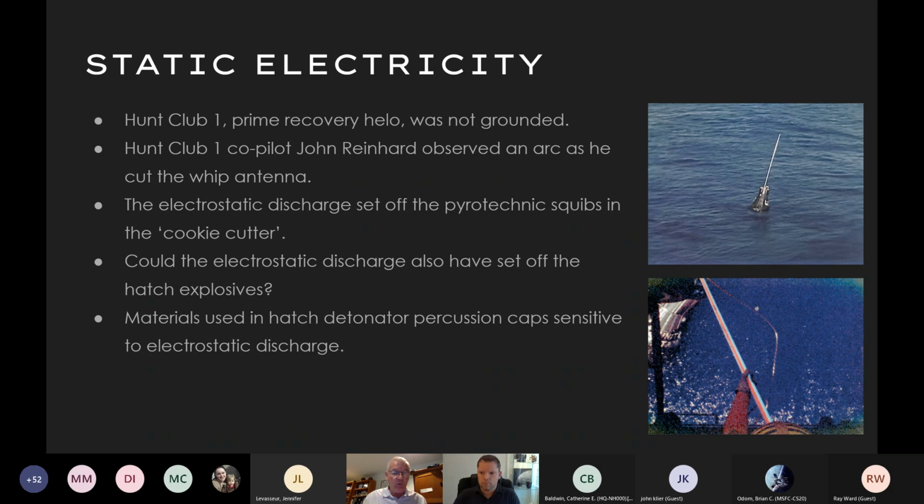So the question is, what role did electrostatic discharge play in the hatch explosion? We talked to people who worked on the spacecraft. We talked with people who were familiar with recovery training, the qualification of components, and so forth. And we found lots of inadequacies in this recovery sequence. We also determined that the materials that were used in the mild detonating fuse that would blow the hatch were highly sensitive to electrostatic discharge. And these procedures were all changed after the flight of Liberty Bell 7. Let's go to the next slide, Andy.